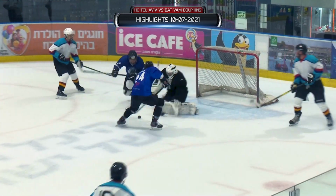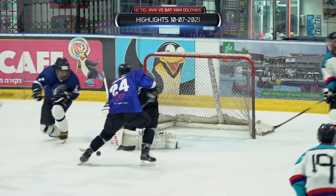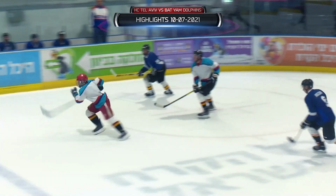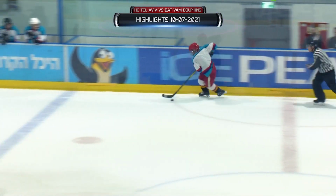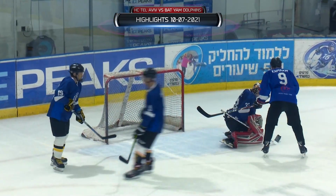Batyam putting the pressure on. Here they go back, coming back for a quick goal, coming back under the pads in front. Goalie centered again. We've got a man in the center. Tel Aviv trying to clear. Tel Aviv clears, coming with a fast break counterattack. Takes a shot, stopped by the goalie.